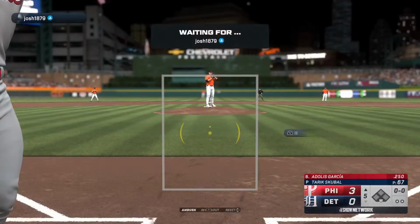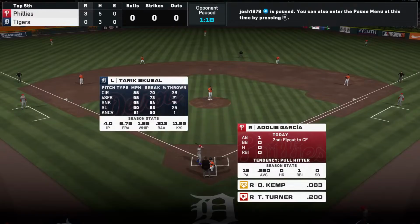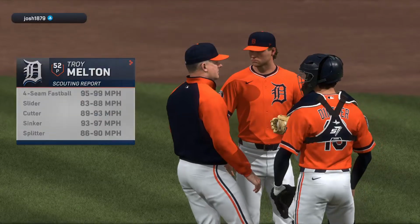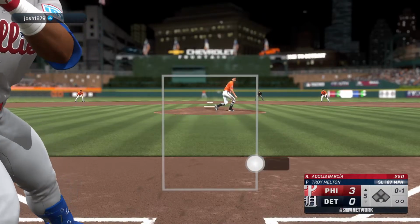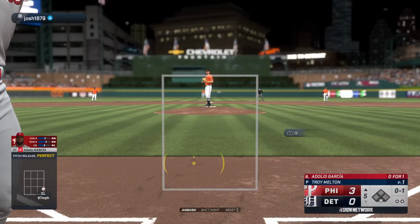Back here in Detroit, we go to the top of the fifth. Adolis Garcia stands in for the Phillies. Troy Melton comes on now. Still pretty early in the ball game, so this bullpen has some work ahead of them. Best case scenario might be if he can come in here and get several quick outs, kind of bridge the gap that starter left for him.